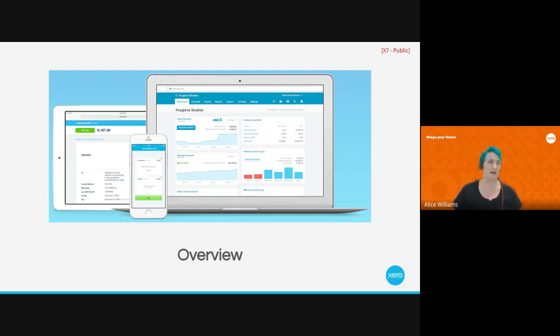We can help them in a few different ways. It might be giving them real-time visibility of their financials or their performance, so things like their cash flow, their invoicing, and also help with paying their employees and things like that. All of it is an attempt to make it as simple, smart, and secure for them to use as possible. So that's us in a really high-level overview.